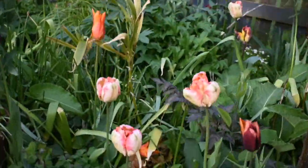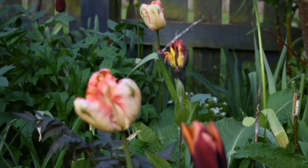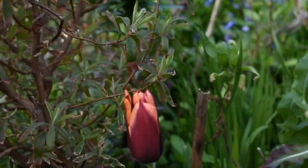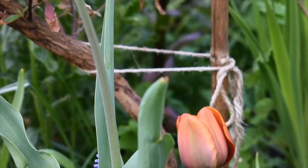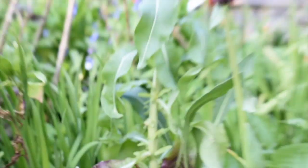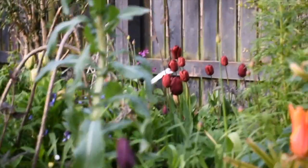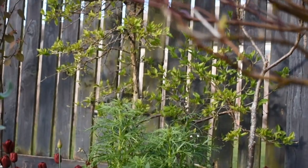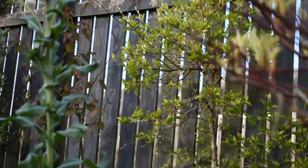And more tulips. Again, I have Sloa here, and then Rainbow Parrot and Apricot Parrot. More Sloa here. And then I have one called Cairo, that orangey one there, beautiful. This one I'm not sure which one it is actually. And the ones behind, the very red ones, are Ronaldo. I've got an aconite there just coming into flower, and the tree behind it, it's a Cornus mas.